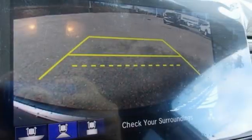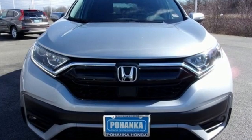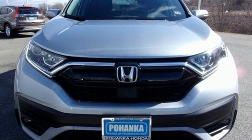continuously variable automatic transmission. Honda's created some of the most admired vehicles on the planet. The time is now. See it for yourself today.